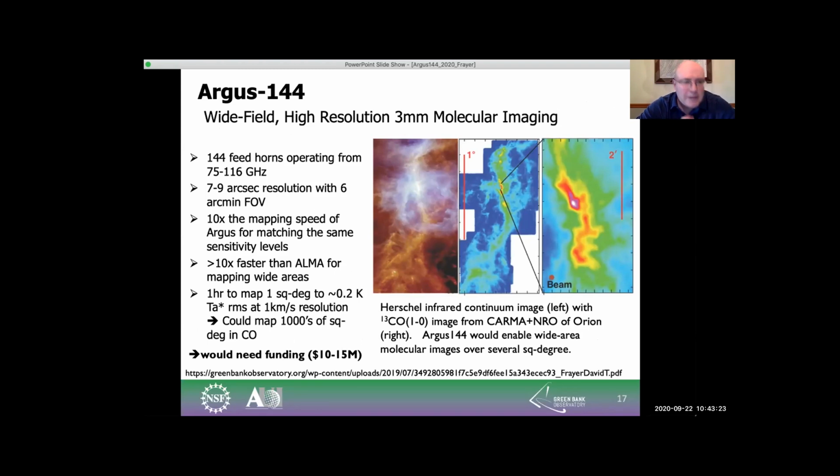But I did want to bring up the point that this would be an amazing instrument. It maps 10 times faster than Argus to reach the same levels, and it also maps about 10 times faster than ALMA to reach extended source sensitivity. That's in our white paper. Gosh, that's a long link. You can look up the white paper link from our web pages.